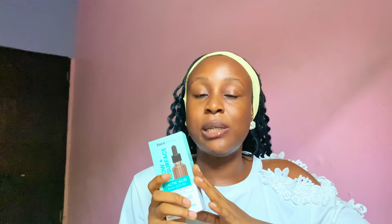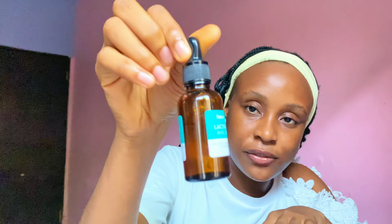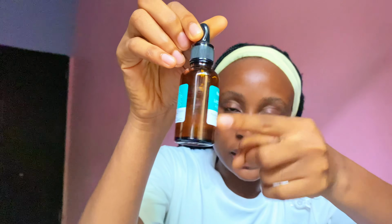So now, what is there to know about this particular serum? If you're looking for an affordable serum that is going to help you exfoliate your face, this product is used to exfoliate the face. If you watch my previous videos, I always say do not use harsh scrubs to exfoliate your face. Products like these are more gentle and more safe. I'm telling you about this serum because I have used it. In fact, I am currently using it. You can see I'm still using it.